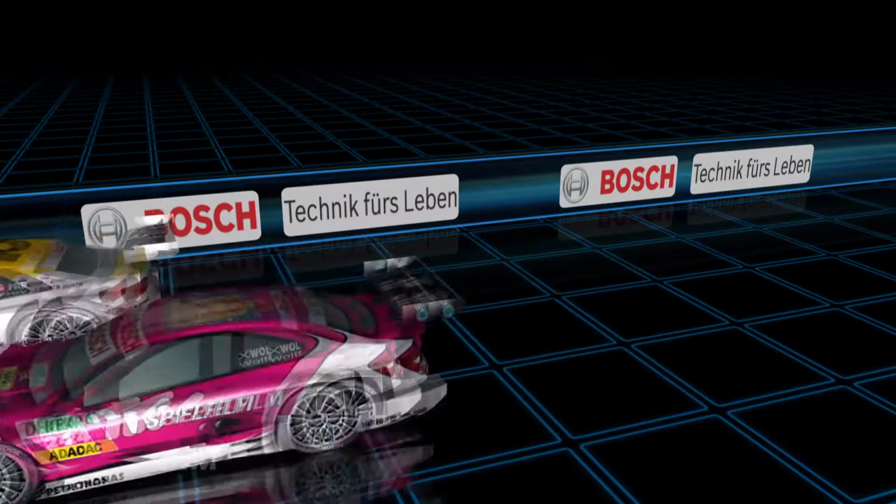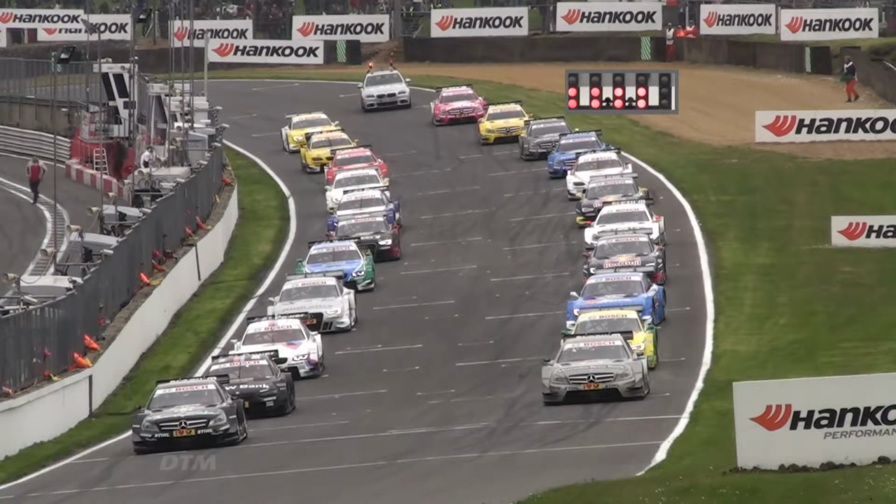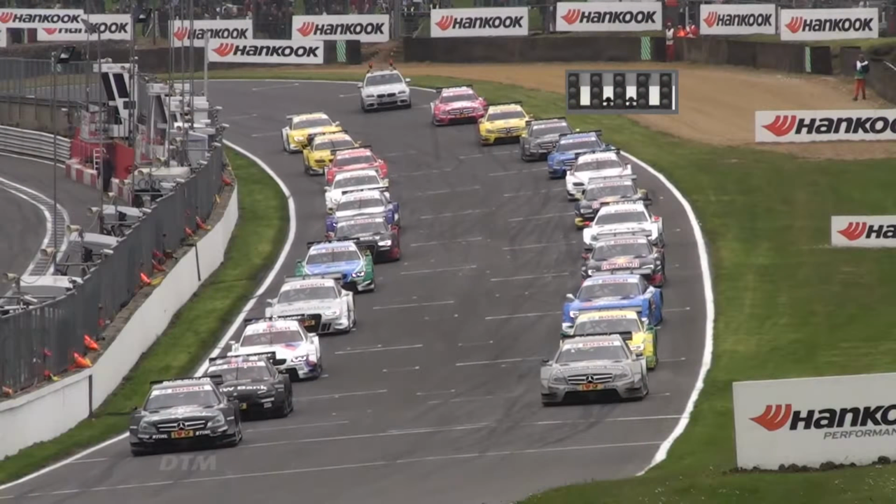So that's the 22-car lineup. Everyone gets ready. Paul di Resta, Jenson Button and his girlfriend. There is Jens Marquardt, the BMW chief. And the lights will go out.